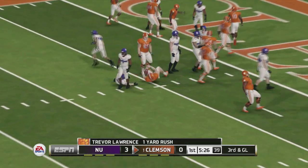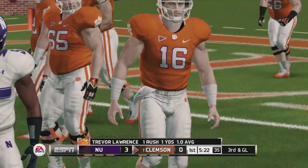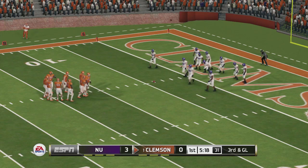That brings up second and goal. He's taken down at the 4. His third and goal. Big third and goal. Can the defense stop him?